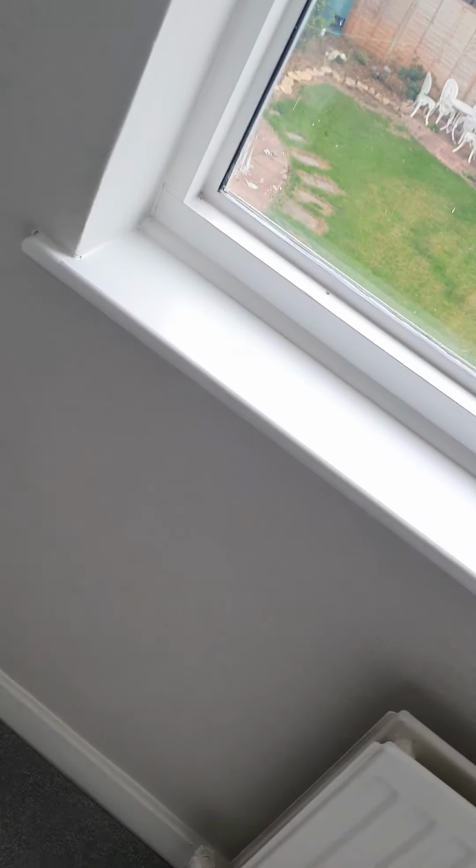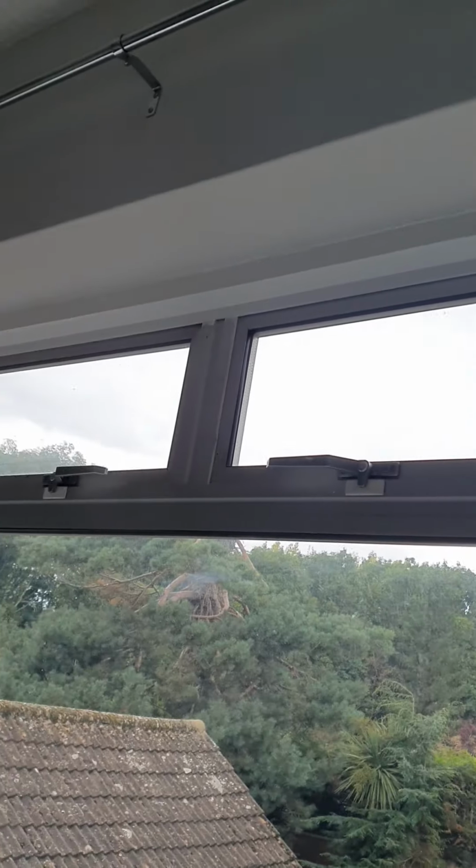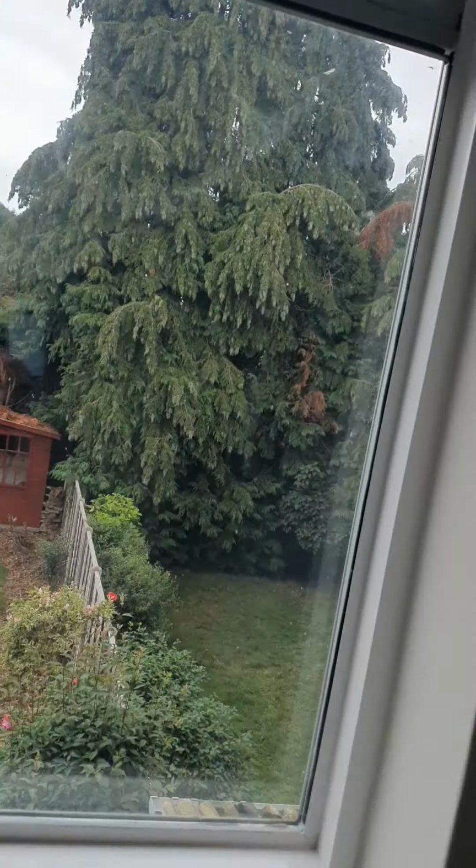With no handprints, no mould, no dust. And this is the right hand side with no cause for concern, no dirt, no damage. Windows obviously also clean as well. And then just working my way around the room. So it's newly been papered with no paper peeling, no bubbles, no handprints, no damage, good condition.